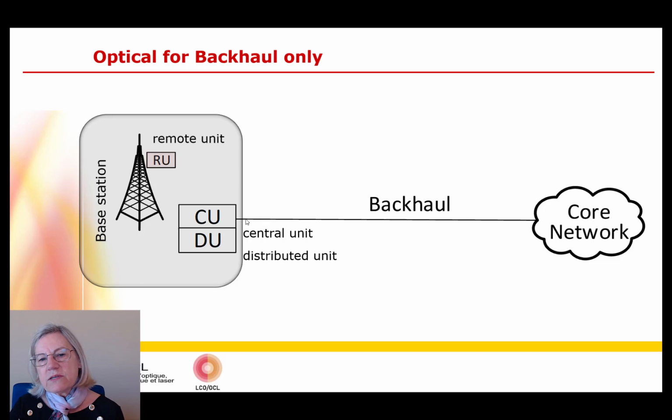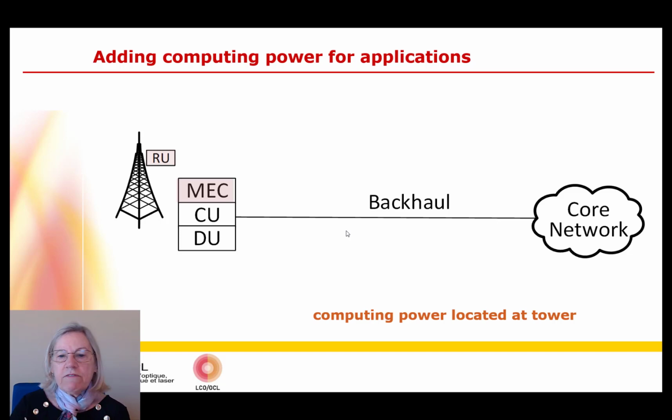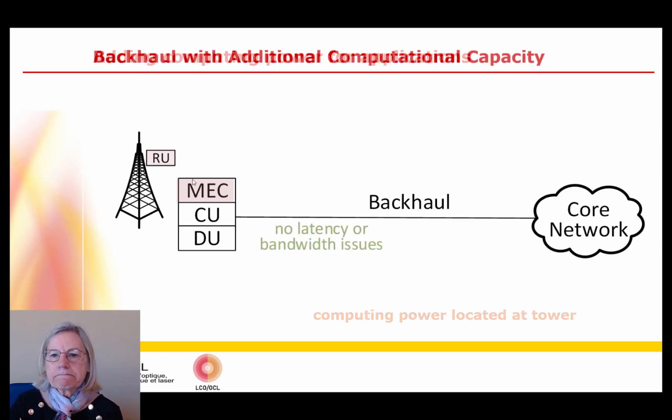Of course, from there, now we see where optics comes into this standard cellular approach. We have the backhaul, which is a fiber which connects the base station to the core network. And this, of course, is a completely digital link. One of the improvements that's been made over the years on this base station is to add some computational equipment close to the end user. This is called the MEC unit, and this is computing power located at the tower, but this is really for applications, not for the RF signal.